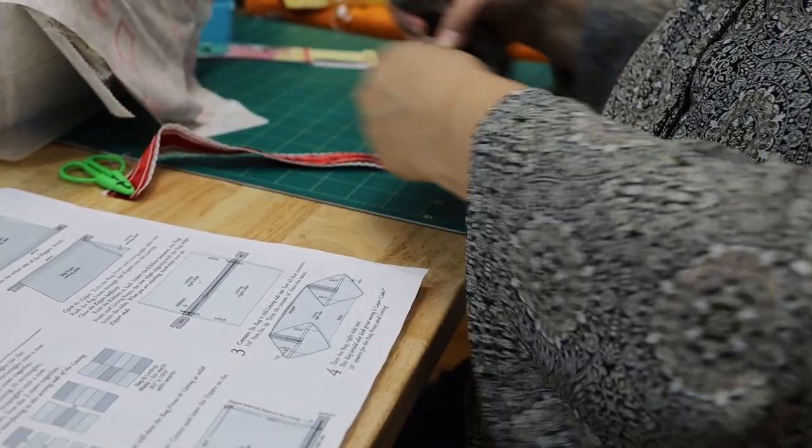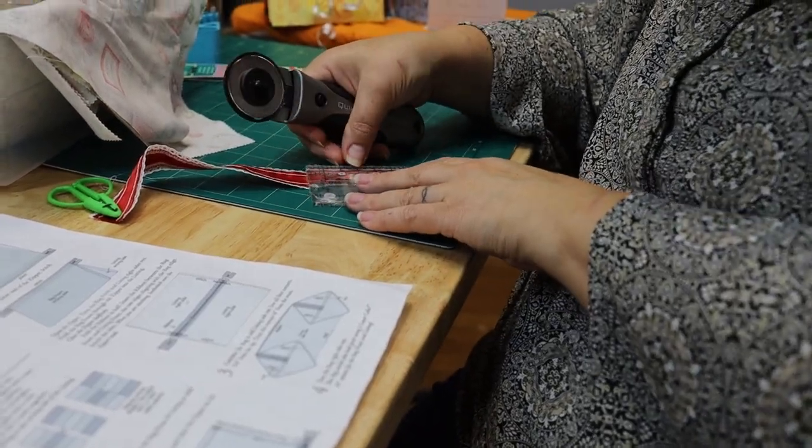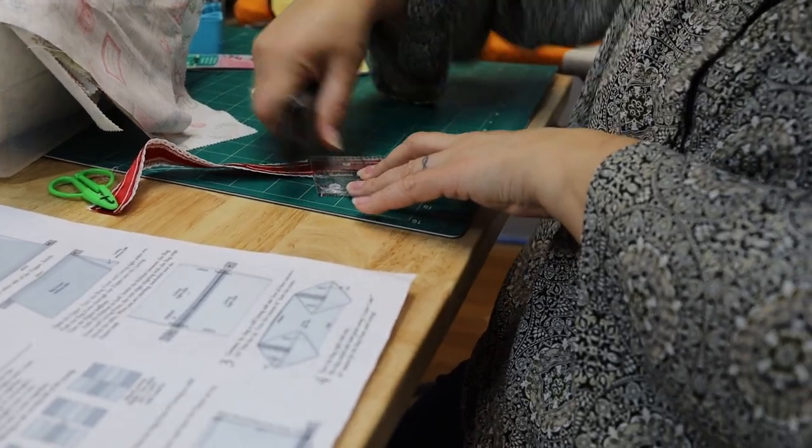Your handy little dandy, always handy Little Stitches ruler. Always in Stitches ruler that we could give away. I mean, you know, if we're the nice store. We are the nice store.